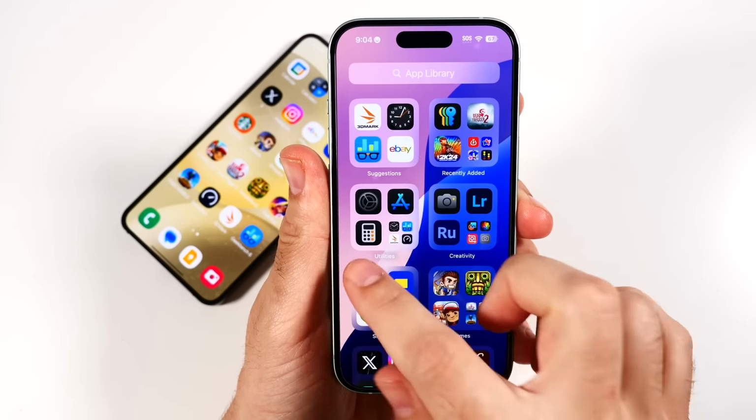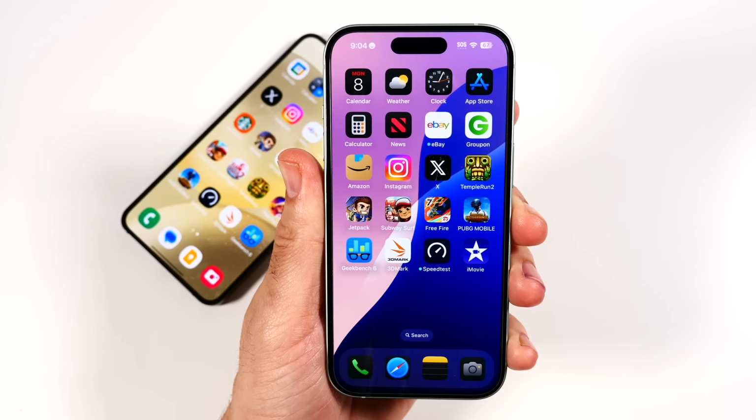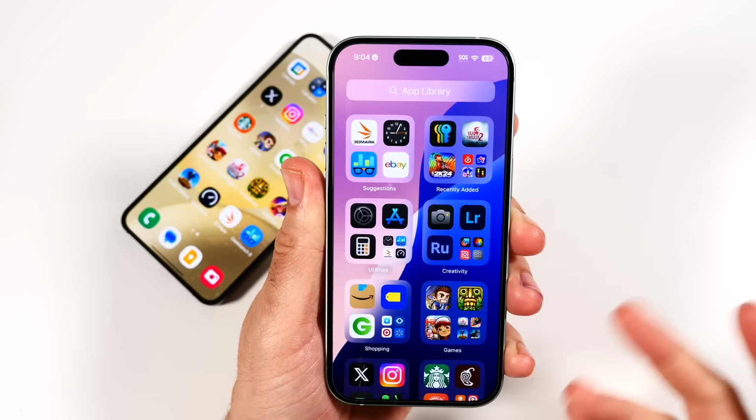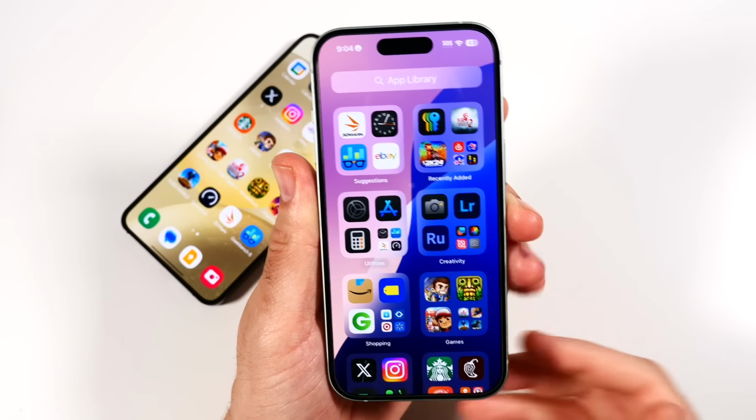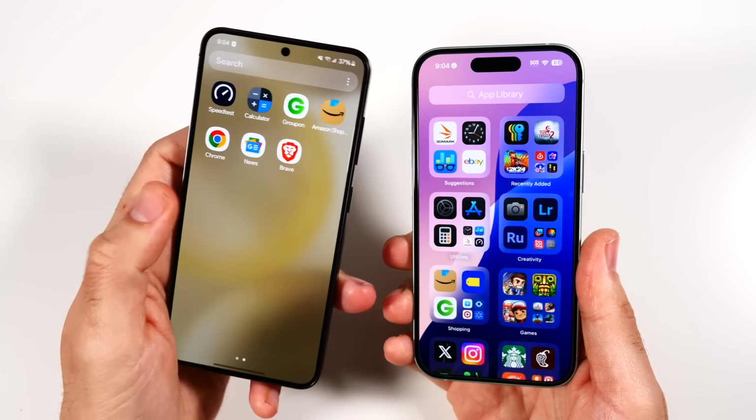The software here has even gotten better with iOS 18. Now with the dark colored icons, we have a lot more updates to come. We'll have AI features coming soon. I didn't even cover the AI over here. Galaxy AI, I can't believe I missed that one.